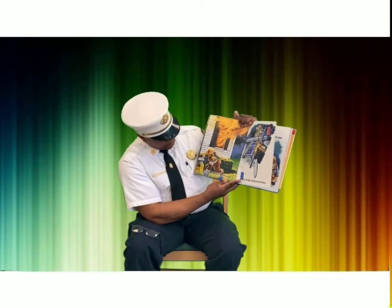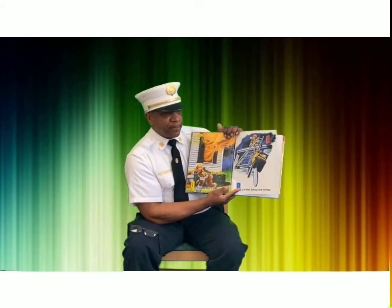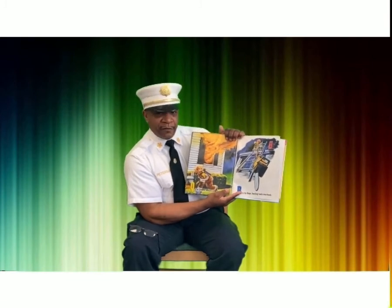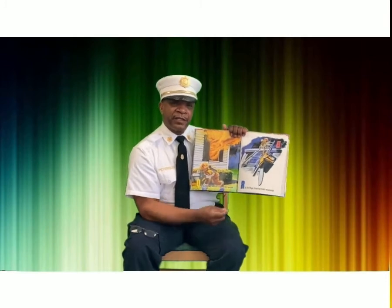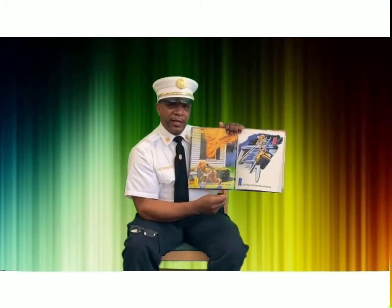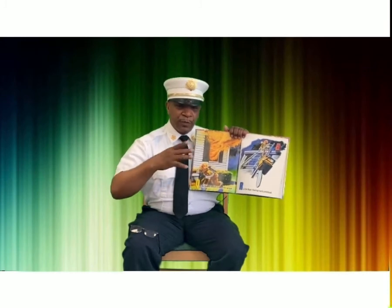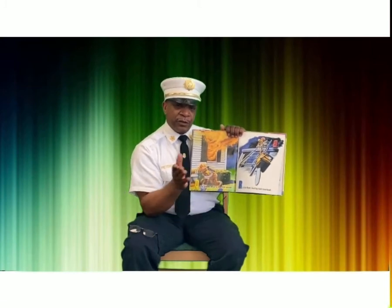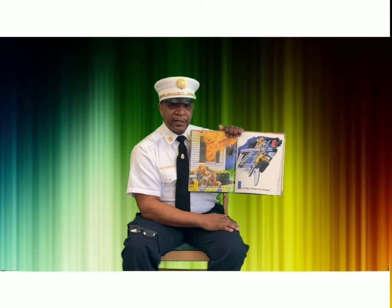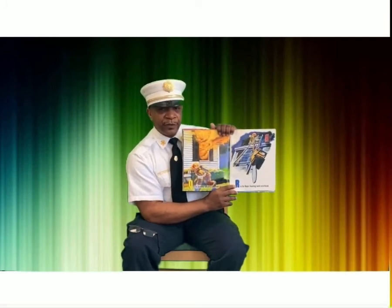Q is for quickly, which is how fires spread. Fires spread rapidly. Fire is known to follow the path of least resistance. That means if there are no walls or doors in an open space, fire will continue to travel. If there's a door and you close the door on the room that's on fire, you can help stop the spread of a fire. This is a very important factor.